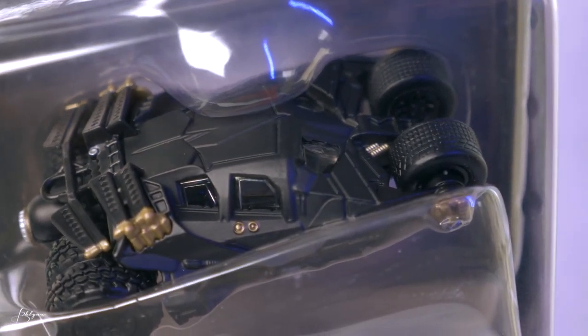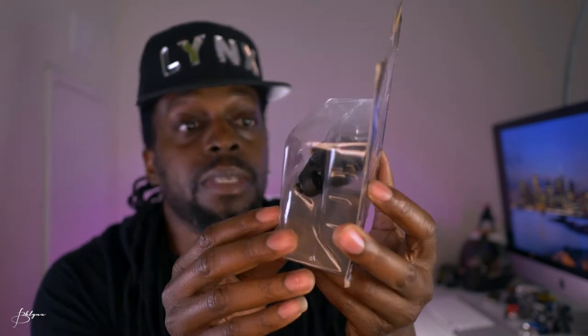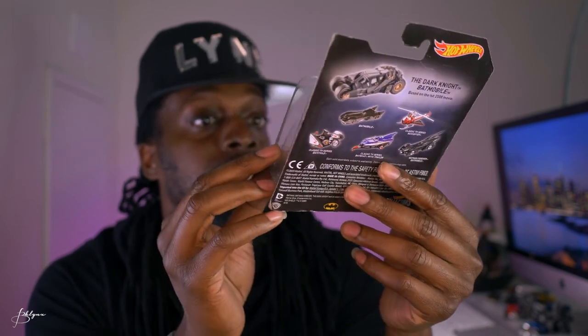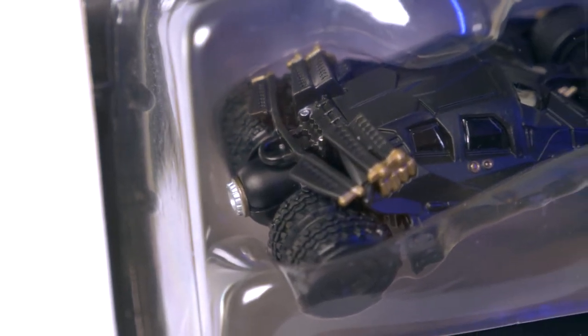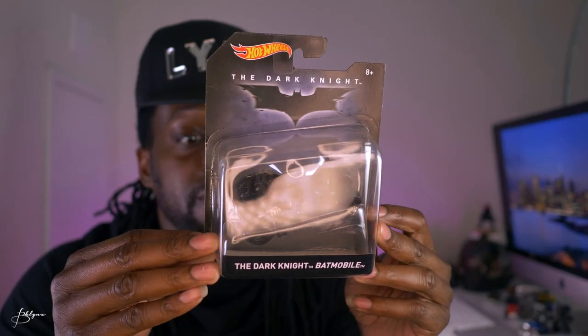Little silver on the exhaust and on the suspension. And in the front. Windows seem to be tinted black. Love the wheels. Oh, so brolic, beastly. The back ones, I love how the ones in the front look. This was inspired by some military vehicles and Lamborghinis. So there you have it, my Hot Wheels collection, the Batman series.